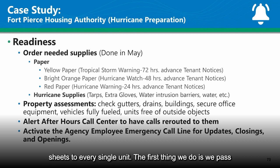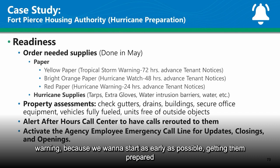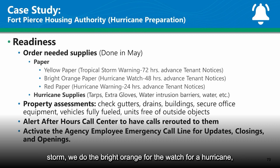single unit. The first thing we do is we pass them out for a tropical storm watch, tropical storm warning, a hurricane watch, and a hurricane warning, because we want to start as early as possible getting them prepared and getting them ready. So we do the yellow paper for the tropical storm. We do the bright orange for the watch for a hurricane. Then we do the red for the hurricane warning.